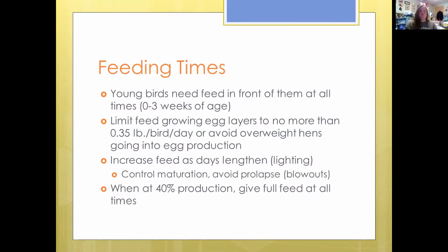As your birds start to have longer and longer days, if you get ducklings early in spring and your days lengthen, you can actually increase the amount of feed as their bodies mature. What you're trying to do is make sure that you control the maturation of their body so that you don't end up with egg prolapse, or what's sometimes called a blowout. That's a nasty situation. It's not great for the bird. It can lead to cannibalism in your flock, even in ducks. We talk about this in chickens, but it happens in ducks too.